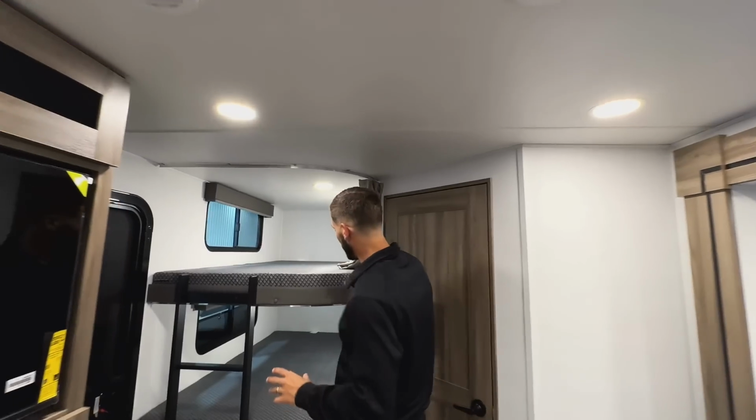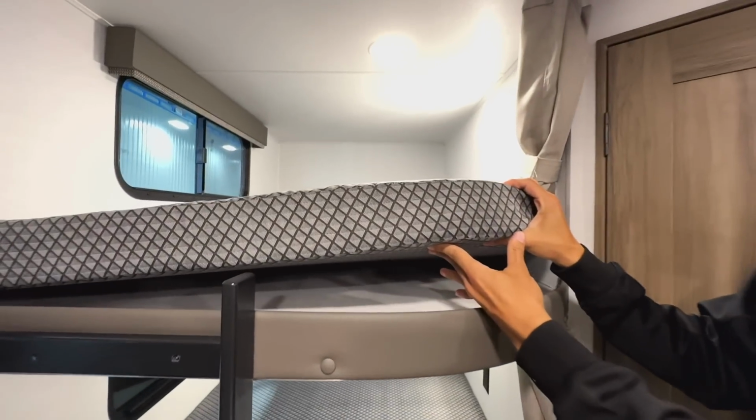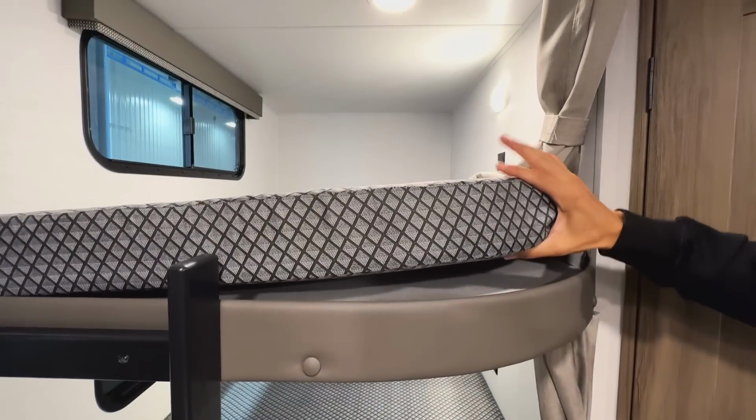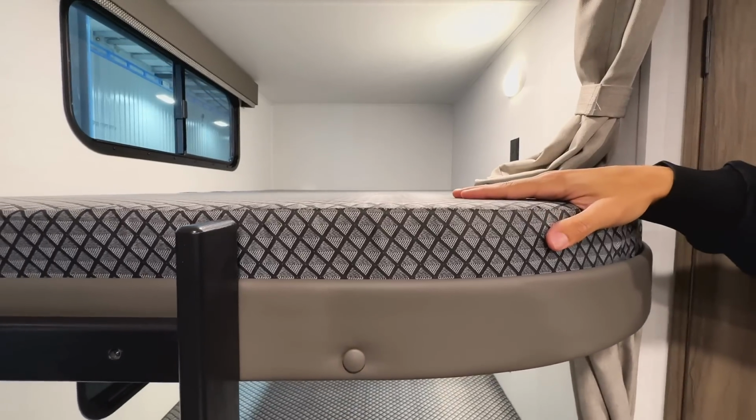As we come this way, you'll have your two bunks. These have a really thick mattress compared to a lot of other options out there. That looks comfortable. Does look comfortable. This is probably about 2 inches thick at least. So nice, good, thick mattress that you get.